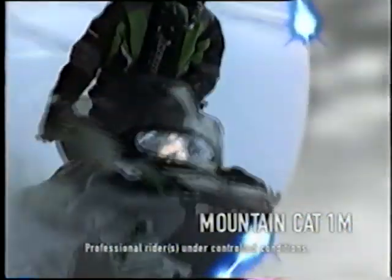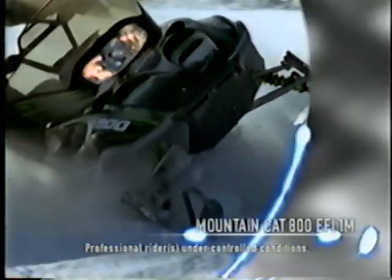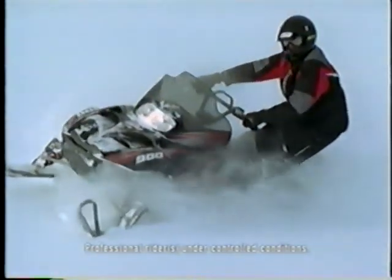Speaking of power-to-weight ratios, check out our new Mountain Cat lineup. The big news here isn't what went into the new Mountain Cats, it's what came off. Extra weight was dropped, making our new Mountain Cat 1M line lighter than ever. The new 900 1M, for instance, boasts increased power with a sturdy power plant that cranks out 150 horses. And by using lightweight parts, including our exclusive new 1M chassis design, we were able to shave 35 pounds off both the 800 and 900. Creating the most impressive power-to-weight ratio available in a mountain sled.